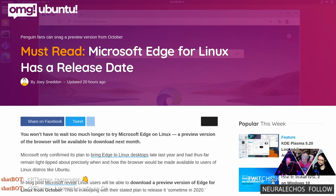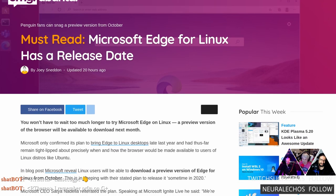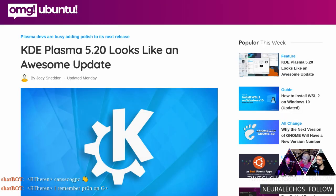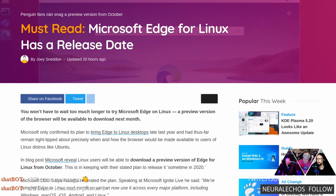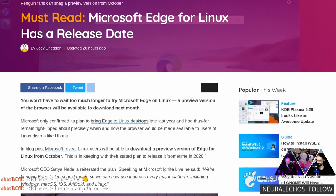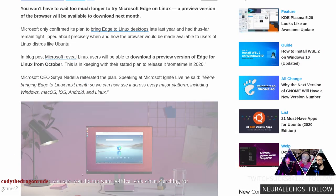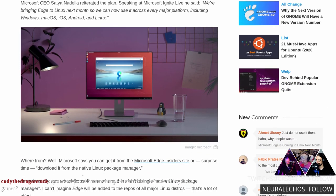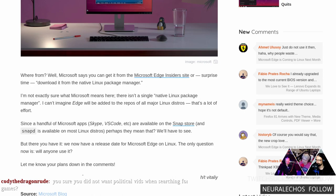I'm just joking. Actually, we talked about this last November when it was announced at the Microsoft Ignite 2019 conference. Edge is coming to Linux. In July, they released the download landing page. So we knew it was coming this year and soon, because Microsoft said it was coming this year. And it looks like next month we get to do the test preview of it. And now we are on the edge of the precipice, which is cool.